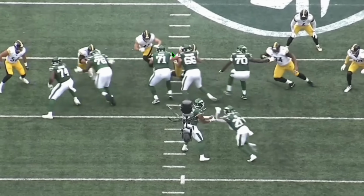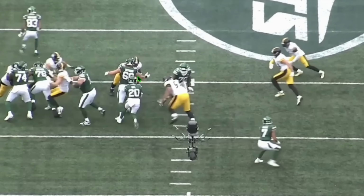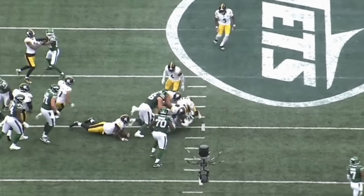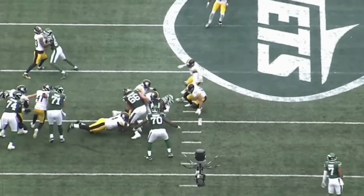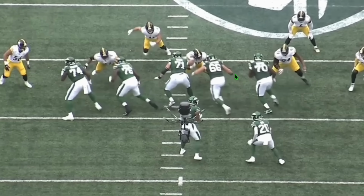You can see the Steelers, again, do a pretty good job in terms of fighting off blocks here at the nose guard position. Who is that? Benton. I think he had a rough game. I can't see exactly who that is right there. He did not have a great game. Steelers didn't play well against the run in general, but I think Black was an exception.